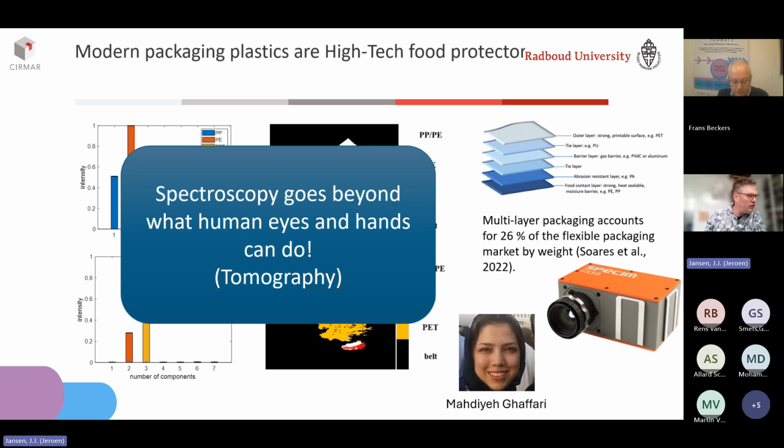The big issue is if you start to recycle it, a multi-layer packaging like we have here on top, for which Martier has developed a tomography algorithm that we can look into the plastic to discover the multiple layers. This is a multi-layer of PP and PE. So this single piece of plastic doesn't belong in either the PP stream or the PE stream, because it's a mixture of both.